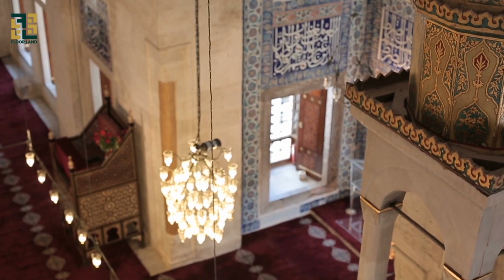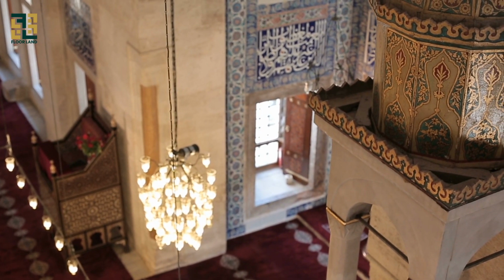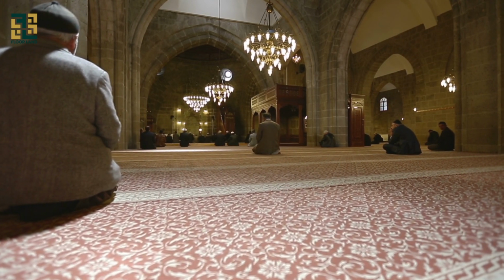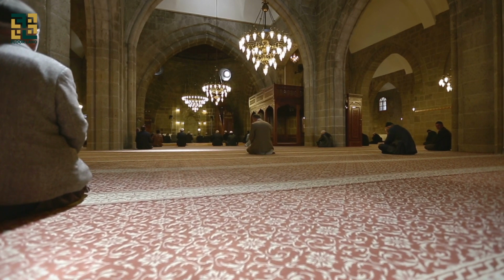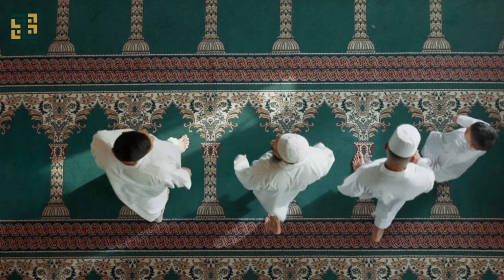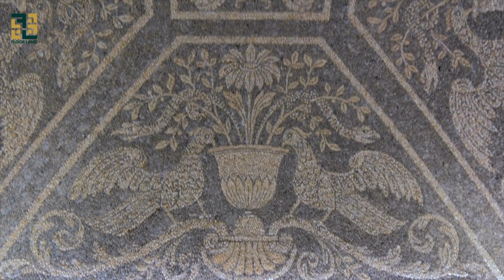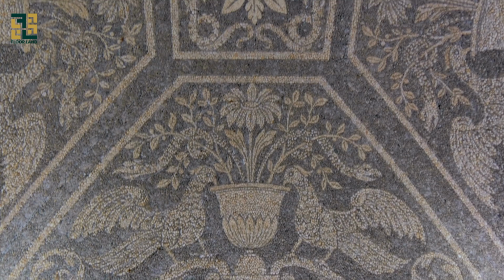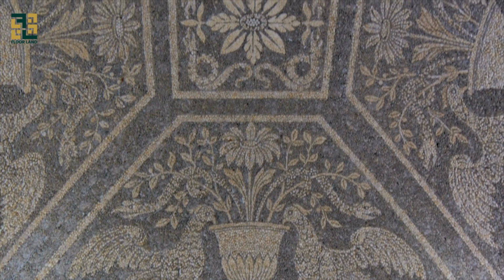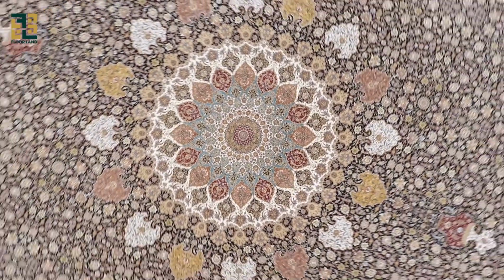Today, we're delving into a topic close to our hearts: mosque carpets. Whether you're an architect, interior designer, or simply someone interested in the beauty and significance of mosque interiors, you're in for a treat. In this comprehensive guide, we'll take you on a journey through the world of mosque carpets, exploring their types, features, aesthetic appeal, benefits, and much more. So, let's dive right in and uncover the beauty that lies beneath our feet.